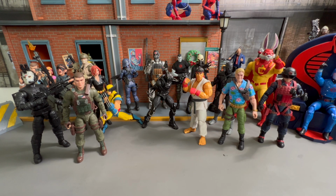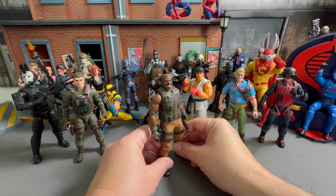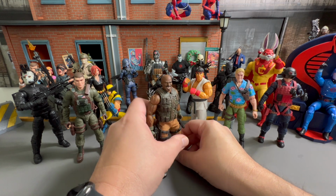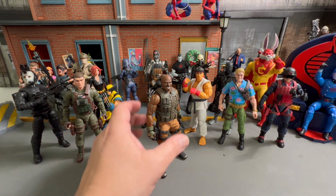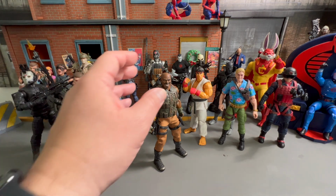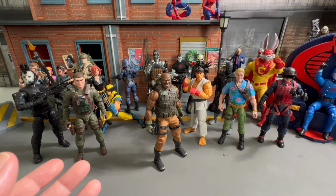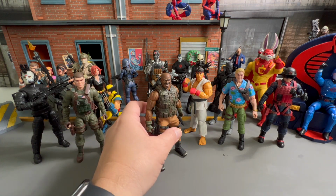All right. Let's see. Who are we going to look at? Oh, yes. Number 5. Mezco, you had some real stinkers this year, but with this guy right here, you made up for it. Roadblock, my man, looking awesome. Great G.I. Joe figure. Destro I thought was pretty good too, but he's not quite up here. But all the accessories that Roadblock comes with, all those head sculpts, the articulation is on point. Roadblock, fantastic work, Mezco.